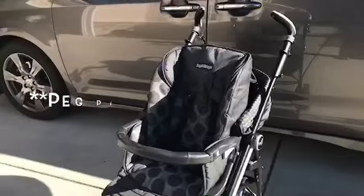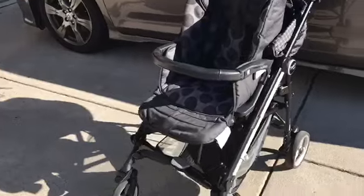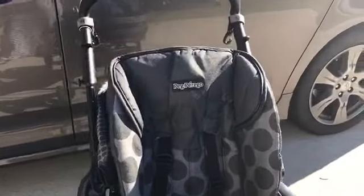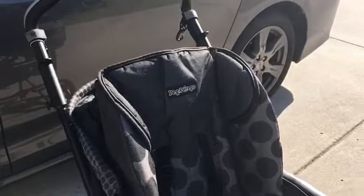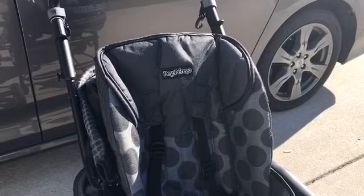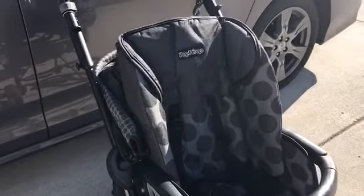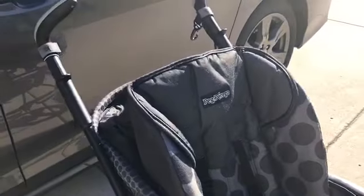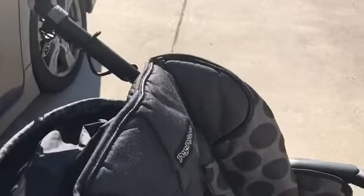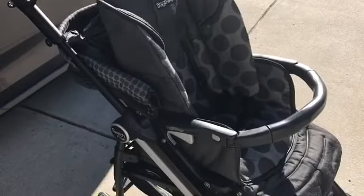Next is the Peg Perego Switch Four stroller in the pattern Poise Gray. And I actually got this stroller secondhand, used from a very good friend. Perego is a highly sought after Italian company that makes baby gear just wonderfully. They use incredible textiles and fabrics and all kinds of things. So I love this. This was actually only $50 when I purchased this secondhand, but I love this.